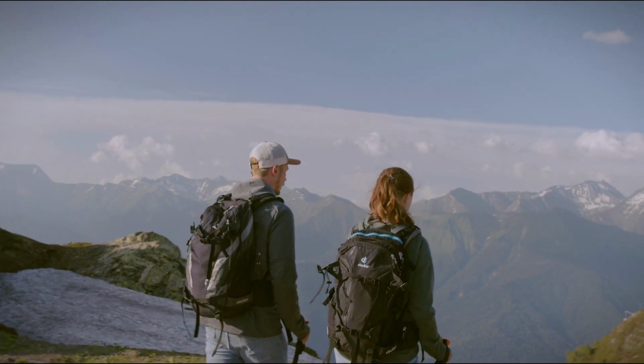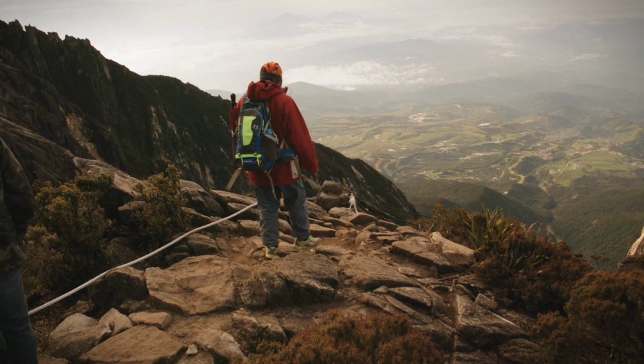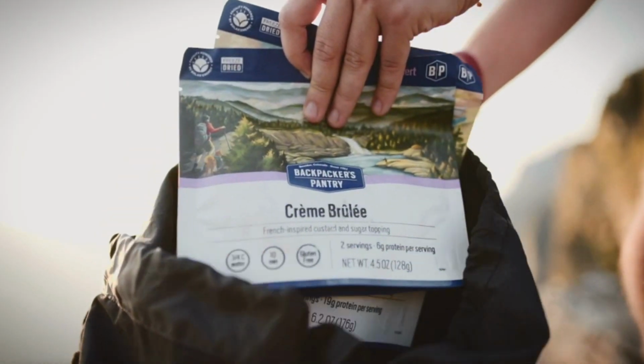The unexpected can happen in a heartbeat, a wrong turn on a hike, a sudden shift in weather. One minute you're enjoying the beauty of nature, the next you're facing a situation where survival becomes the priority. Having the right survival food can make all the difference in these moments.